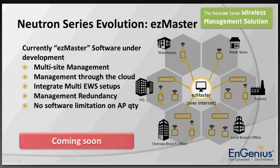In general, first of all, this software is going to be free. The software will have no limitations, and it's capable of multi-site management. The management goes through the cloud. It integrates multi-EWS setups, and you have management redundancy. You can go through the Easy Master, or you can go through the EWS switch. And like I said, there is no software limitation on access point quantity. So this software is free, and so are the licenses for using access points. Actually, the whole EWS solution does not have paid licenses. So no matter how small or how big you are, you can always extend without adding any license fee, unlike other brands.